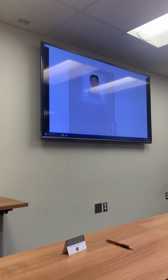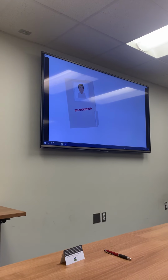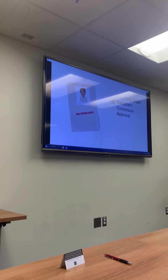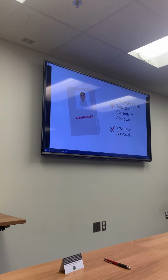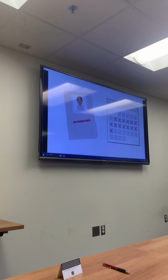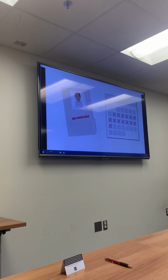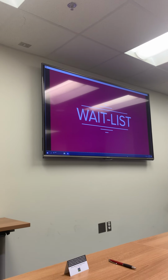If you are recommended for liver transplant by Ohio State's Patient Selection Committee, you will then need to be approved by the Ohio Solid Organ Transplant Consortium and receive final insurance approval before you can be officially placed on the liver transplant wait list. This process can take up to 2 weeks, depending on your insurance company. Once approved, your transplant nurse coordinator will call you to have labs drawn to place you on the wait list.